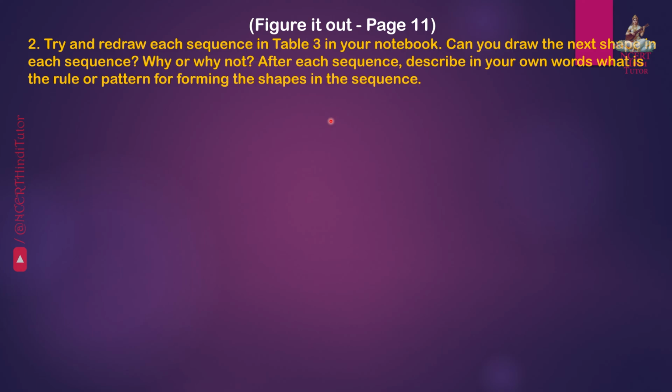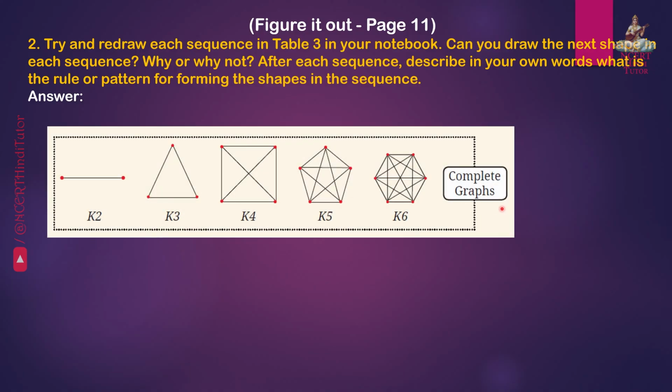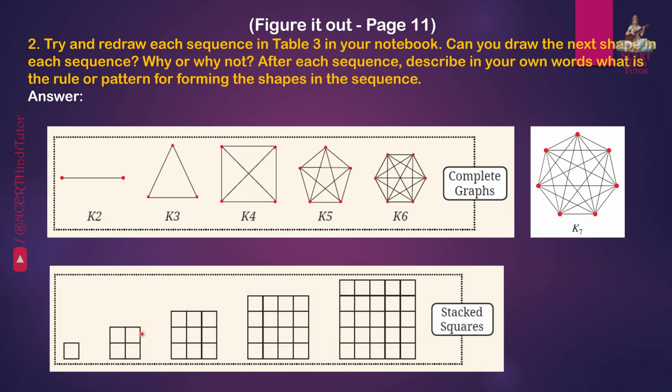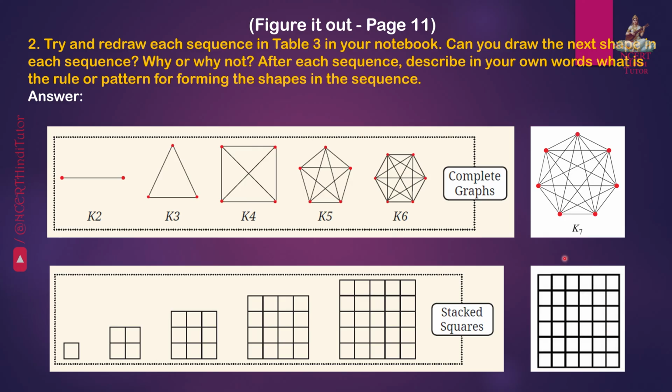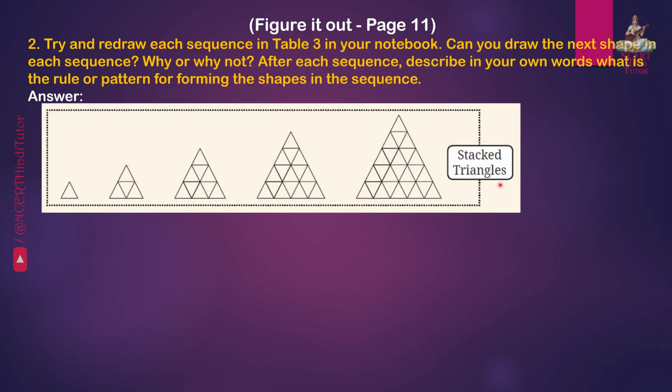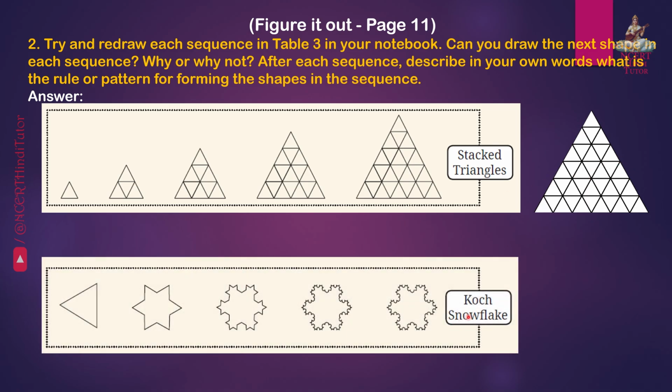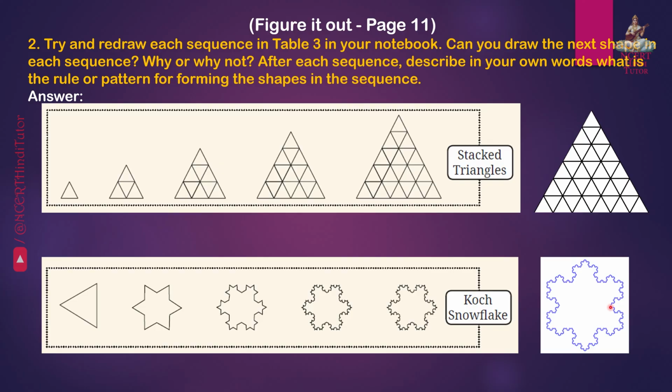So friends, in the previous question we have already discussed the pattern. Now let's see the next picture in the sequence. First, complete graphs. K7 is this one. In K6 we have 6 dots. In K7 we have 7 dots. Next, stacked squares. We have here 2 by 2, 3 by 3, 4 by 4, 5 by 5, and 6 by 6. So this is the next figure. Stacked triangles. So this is the next figure. Koch snowflake. This is the next figure.